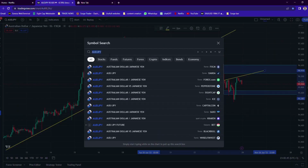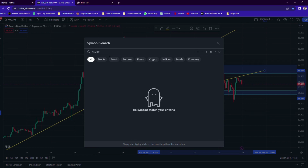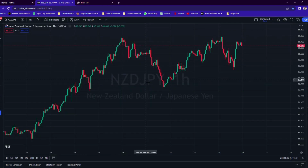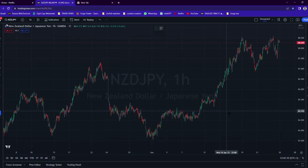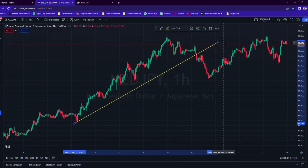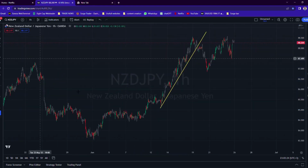So let's see also New Zealand JPY. On New Zealand JPY we are seeing the same thing also here. It has been an upward trend, as you can see, and now this trend, as you can see right there, the trend was broken.